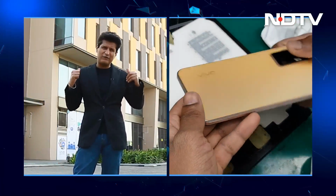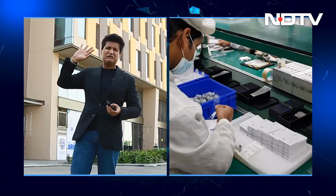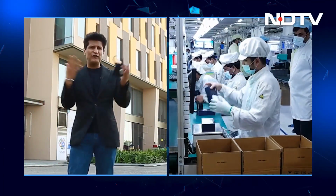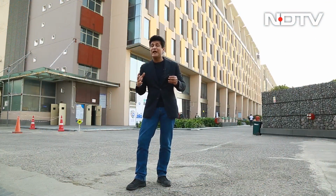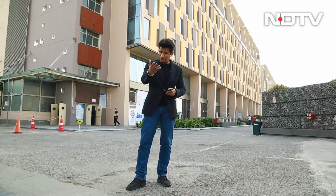This is the Vivo manufacturing facility here in India. They have another one coming up, some 169-acre mega factory project, which of course when it starts up, hopefully Vivo will call us there also. Let's go inside and let me show you what all is happening, and then we'll talk to Danish and I'll tell you a little bit more about what we can expect from Vivo. So let's start our journey.